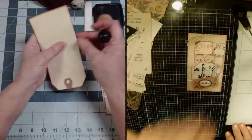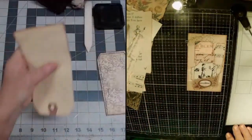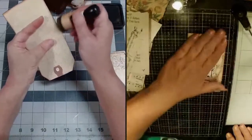Hey Michelle, hey Mary, we're gonna do. Well, I got yours out too. I'm gonna be playing with them too. So yes, I'm sending you more.